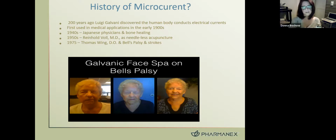As you can see by this picture here, this is one of the patients of one of the healthcare professionals that I taught. When she had that stroke, she lost that muscle memory, and she couldn't open her eyes, she couldn't drink out of a straw. And this was a 15-minute treatment 2 to 3 times a day for 2 to 3 weeks.